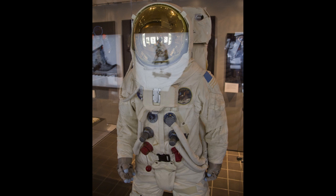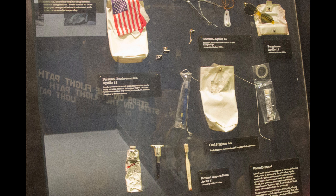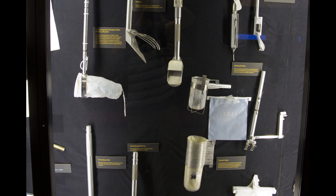Fans of the Apollo program will not be disappointed here. There are so many artifacts from the Moon program. Displays show everything from spacesuits to sample bags to toothbrushes and shaving cream used by the astronauts on their flights.